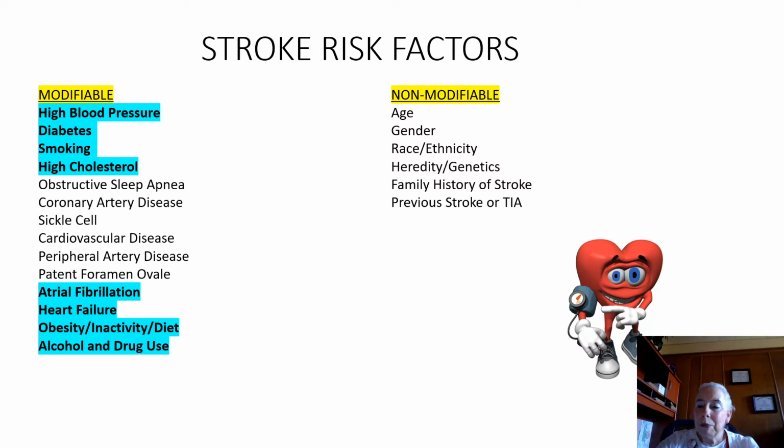The heart is normally meant to beat lub-dub, lub-dub, lub-dub. The normal rhythm is 60 to 100. When you have AFib, it can beat anywhere from 40 to 100, back to 40 to 50, and instead of lub-dub, lub-dub, it's dub, dub. That is what AFib is. Heart failure, obesity, inactivity, diet, alcohol, drug use, those are all things that can cause clots.